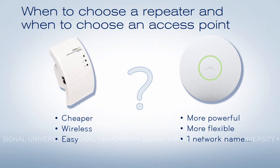Finally, and this is most important, you can have one wireless network name throughout your entire house, no matter how many access points you have. You can't do that with repeaters. With repeaters, you would need a different network for every repeater, and that means that you have to connect to one or the other. It can be frustrating.